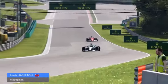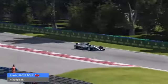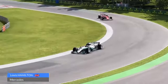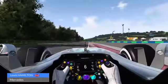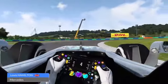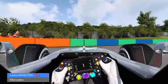It doesn't really matter anyways, but let's look at why Hamilton retired. So this is him in 1st place. Sebastian Vettel, I can confirm, is in 2nd. We just come through this section, and then he just pulls off. I looked on board to see if there was any gear issues, but there's no engine issues at all. But he just shifts down and parks up.